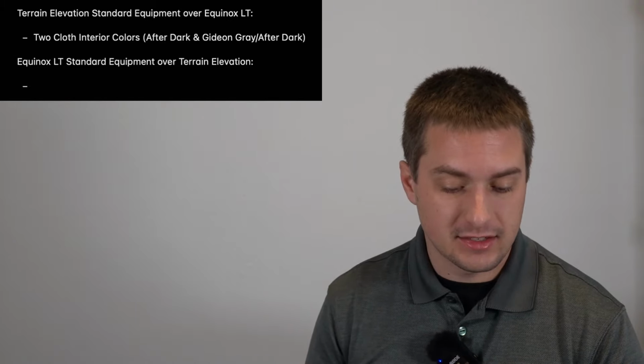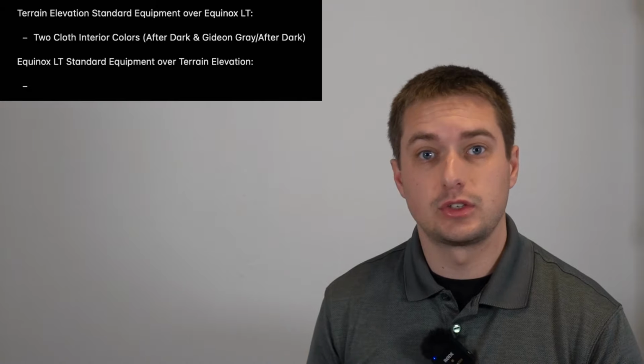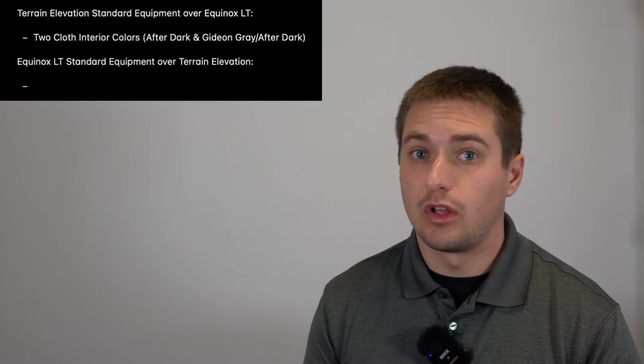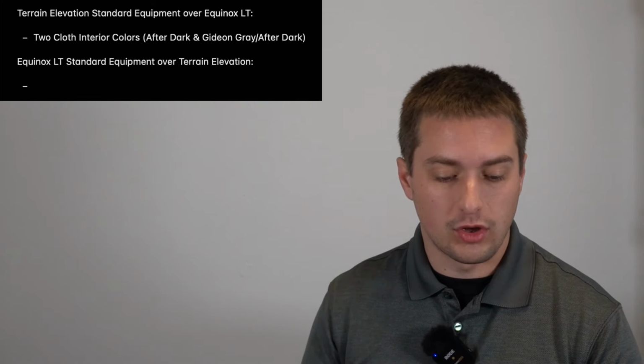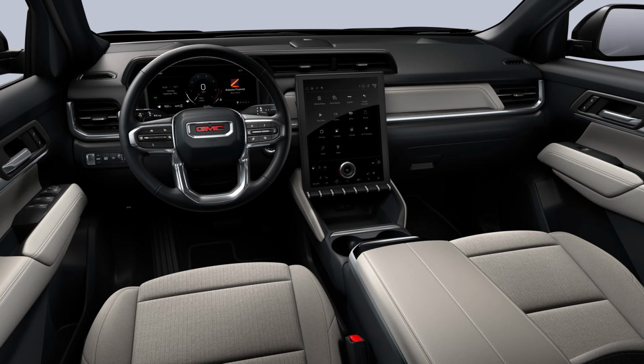or Elevation Terrain. Now moving on to the Terrain Elevation standard equipment over that of the Equinox LT, it's actually just one interesting fact, and that's going to be the fact that you could actually get two different cloth interior colors on the Terrain Elevation, where you can only get a black cloth interior or one interior color overall on the Equinox. So with the Terrain, you get the choice of the After Dark by itself or the After Dark and the Gideon Gray interior, which is more of a two-tone effect as interior choices versus the Equinox, where, like I said, it's just that one mostly black interior, which I have showcased here on the channel in a dedicated walk around video.